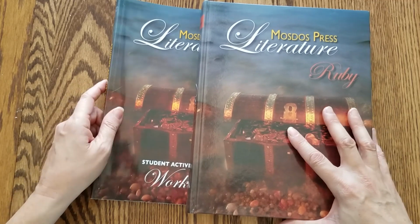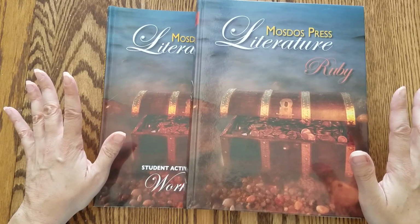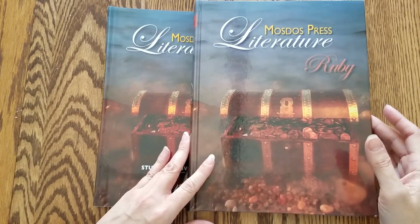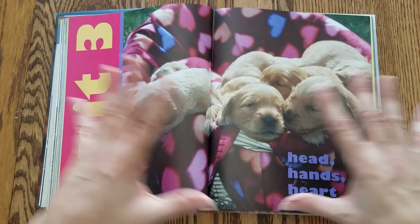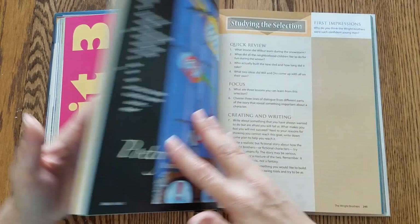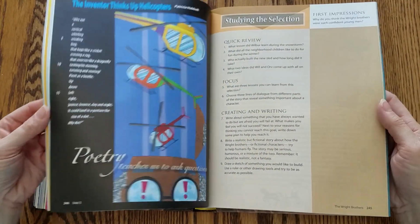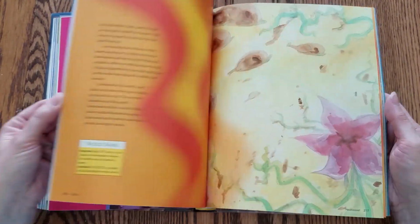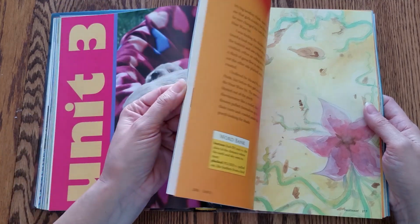Anyway, I hope that gave you enough of an overview of this that it answers any questions you might have about it. It's so rich that I don't think we could do this in a year. I think we might have to take a couple of years, because when we were doing these stories, we would just talk about them. They were just that rich and that beautiful.